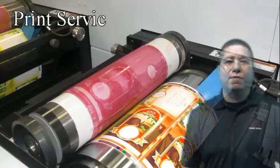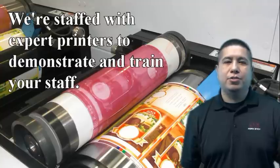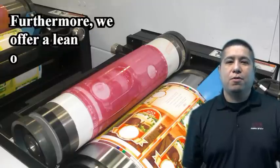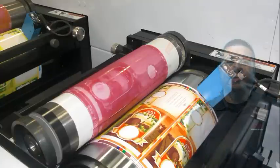Hello, my name is Alfredo Lopez, and I'm with the Print Services Department. We are staffed with expert printers to help demonstrate and train your staff. We also offer support for any application issues that you may have. Furthermore, we offer a lean optimization program that will maximize your production and reduce your waste.